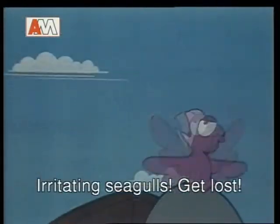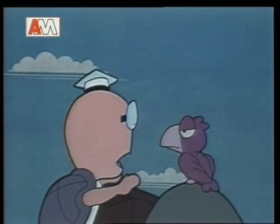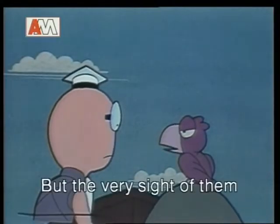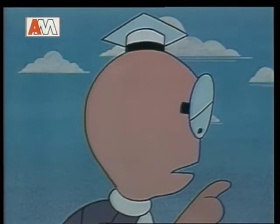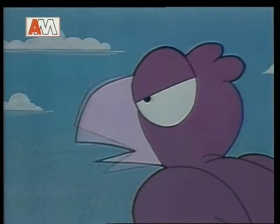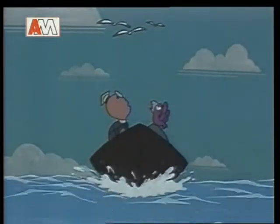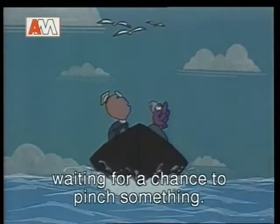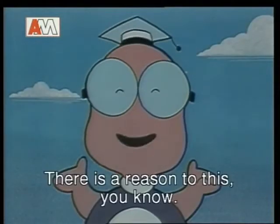Irritating seagulls! Get lost! Go away! Shoot! Chirpy Bird, don't do that. The stones will hurt them. Stop throwing them. But the very sight of them irritates me. Oh, irritates you? Why? Of course, look for yourself. From the moment we set off, these seagulls have been trailing us, waiting for a chance to pinch something. Oh, I see. There is a reason for this.